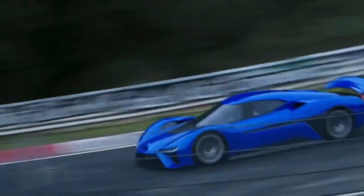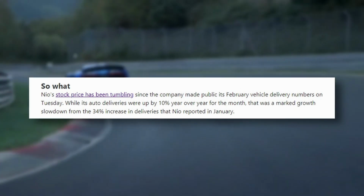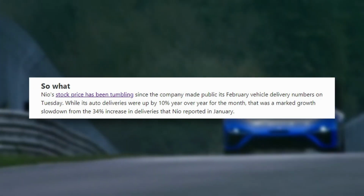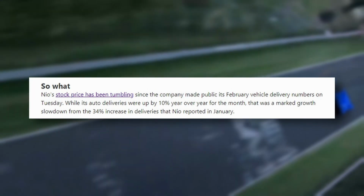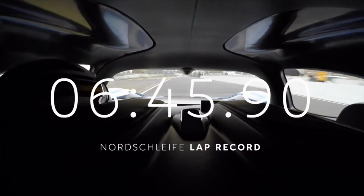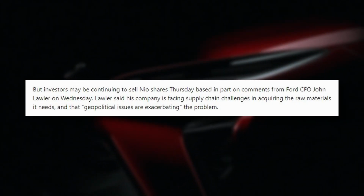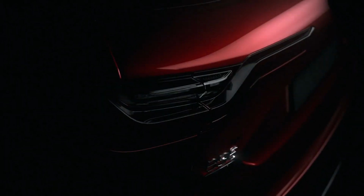And NIO's stock price has also been tumbling because on last Tuesday, NIO actually made public their deliveries for February, and while their deliveries were up 10% year over year for this month, it actually marked a growth slowdown from a 34% increase in deliveries that NIO reported in January. Now, I wouldn't be surprised if a lot of NIO investors continue selling out of their shares, and this is due in part to the comments from Ford's CFO, John Lawler, because on Wednesday, he said that the company is facing supply chain challenges in acquiring raw materials that they need, and that geopolitical issues are really exacerbating the problem.